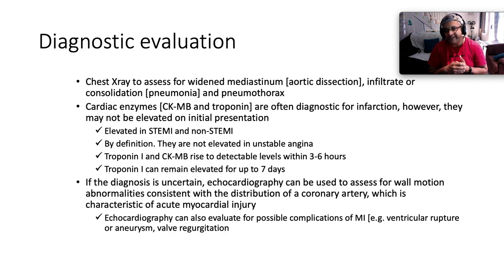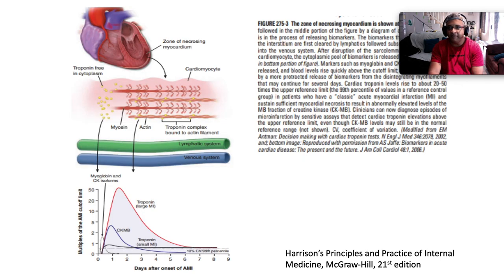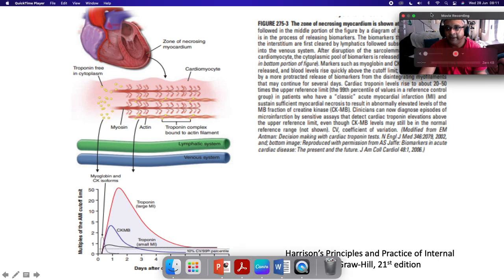If the diagnosis is uncertain, echocardiography can be used to assess for our beloved wall motion abnormalities, consistent with the distribution of the coronary artery, which is characteristic of acute myocardial injury. Echo can also evaluate for possible complications of myocardial infarct, for example, ventricular rupture, ventricular aneurysm, ischemic mitral regurgitation, and so forth, right?